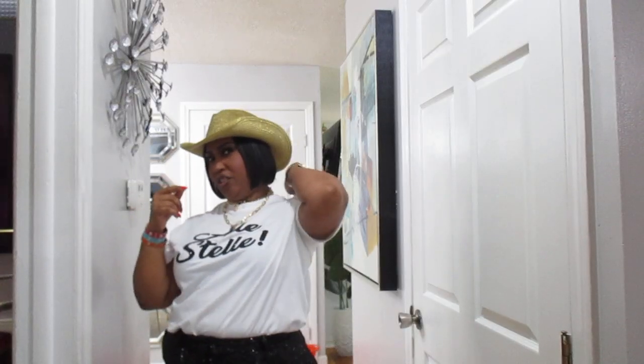And y'all know my hair is cut on the sides and the back, so I can't wear this hat unless I got some hair up under it, okay? Because it's gonna be too big. I got some hats that I do wear like that, but this one is just a little too big.